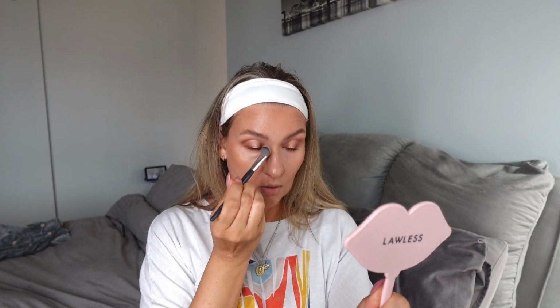Noticing the Urban Decay cream products are quite dry, so I'm just going to spray a brush with my facial mist before I go in to blend it out. It's a little hack if you have more of a drier formula. Spray my concealer brush and just dab that under eye because it's looking a little bit dry.